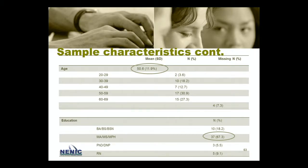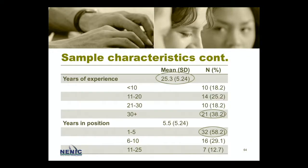And our education, this was a very highly educated population. 67% of respondents had a master's degree, and that really is in keeping with the IOM's goal to have 80% with a bachelor's degree by 2020. So really, this sample was well on the way to achieving that.